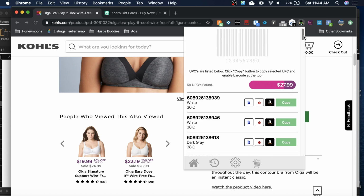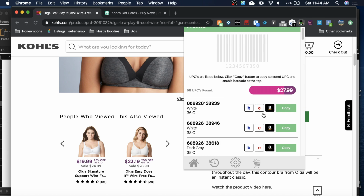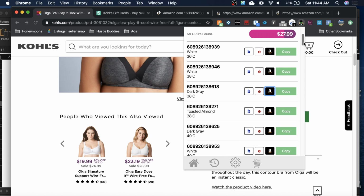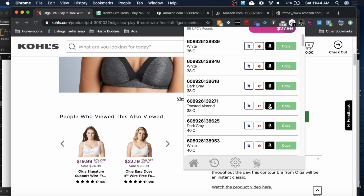Okay. What I am going to do here, this is a really awesome trick with this tool. By clicking this button right here, you can actually go and search it right on Amazon. So I'm going to do this for, let's say, 6 to 10 different items. I want to get a couple different sizes, a couple different colors. So there's a white and a dark gray and toasted almond, another dark gray. Let's skip that white one.